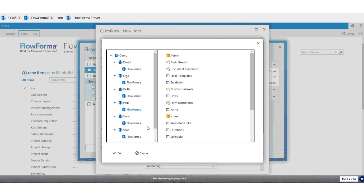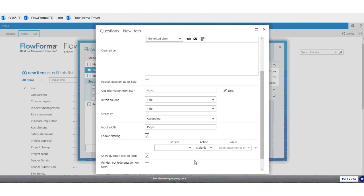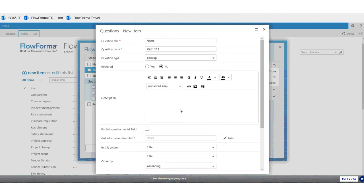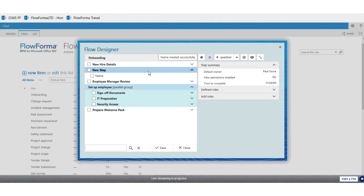There's no code required in doing this. I can apply filters to that table if I want to only show selected records in the list. And all of this is done via simple configuration. Here I can enter in some help text. Here I can make the field mandatory, and so on. So it's really very straightforward to utilize this and to create very quickly a series of steps in a workflow and data items and so on.